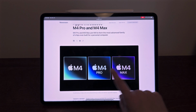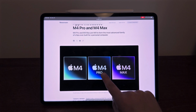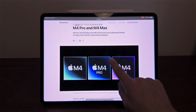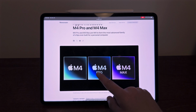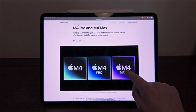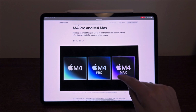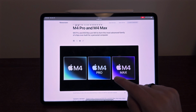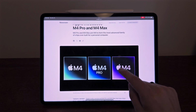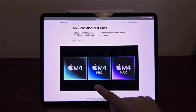So is it worth that extra upgrade, or should you just get, in a couple of years, the M6, the M7, the M8 Pro, and that would beat the M4 Max? Is it worth the upfront cost? I would say if you really, really, really need GPU intensive tasks to work on, then yes, get it. If not, the M4 Pro is more than capable for that, in my opinion.